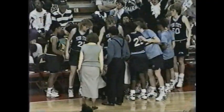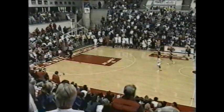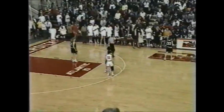Very much. Now, one thing that Rutgers is not doing, I'm a little surprised at right now, is not putting any pressure on the girl taking the ball out of bounds. That might be her philosophy. That might be what she feels her team could do best. But right now, you want to put pressure on them so they don't get the easy shot at the basket.